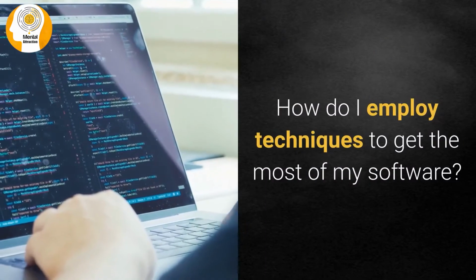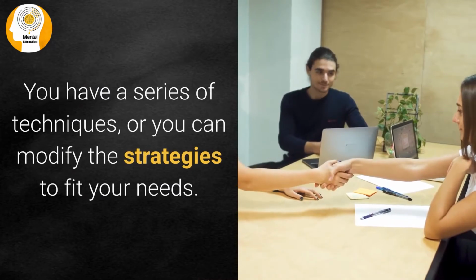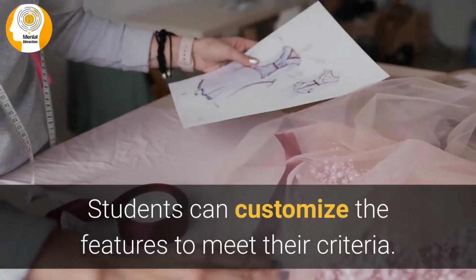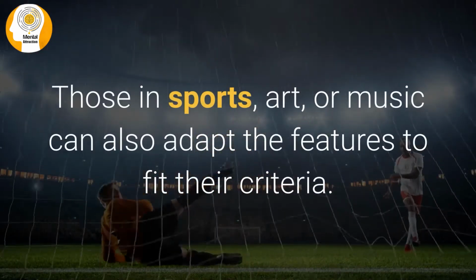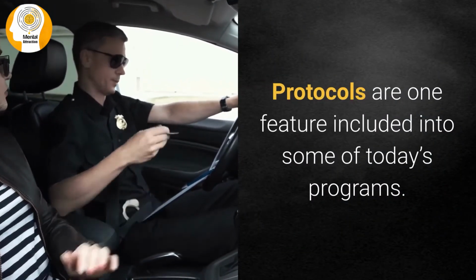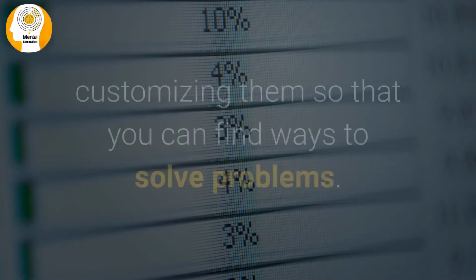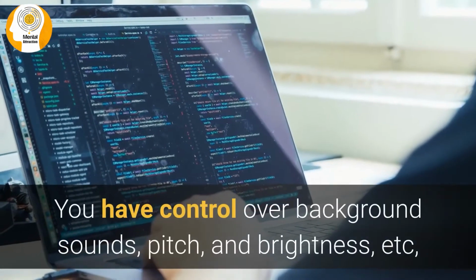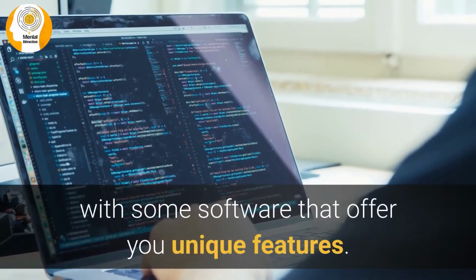How do I employ techniques to get the most out of my software? You have a series of techniques, or you can modify the strategies to fit your needs. Students can customize the features to meet their criteria. Those in sports, art, or music can also adapt the features to fit their criteria. Protocols are one feature included in some of today's programs. The protocols enable you to employ integrated documents, customizing them so that you can find ways to solve problems. You have control over background sounds, pitch, and brightness, etc., with some software that offers you unique features.